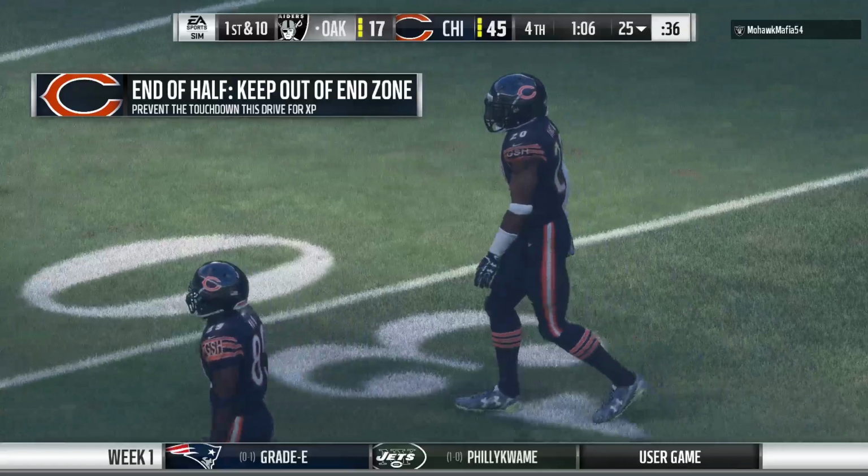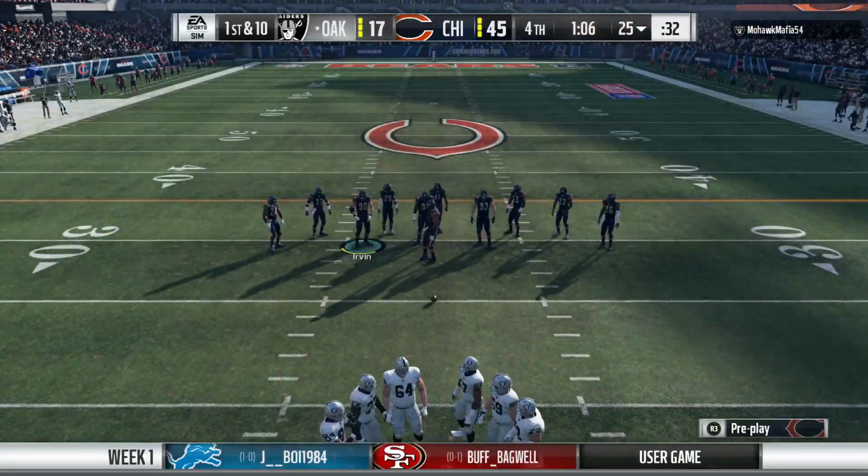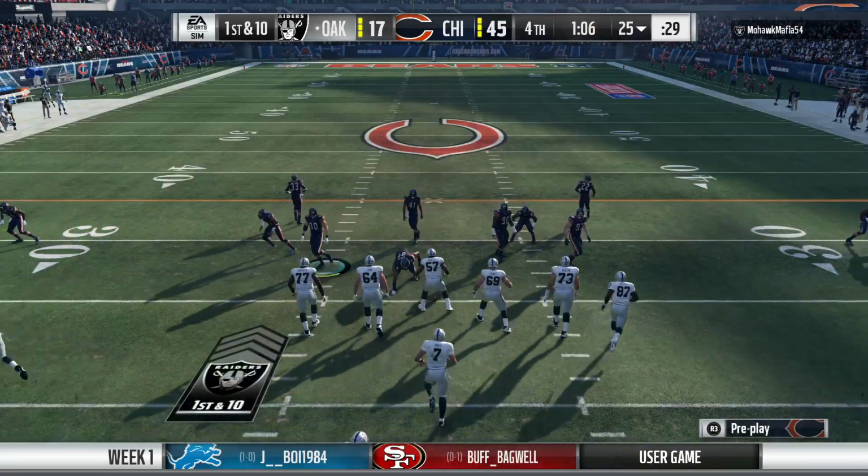The Raiders offense now, they trot back out. They're down big here late. I don't know. You just one last drive here for pride? Some people like to do that.